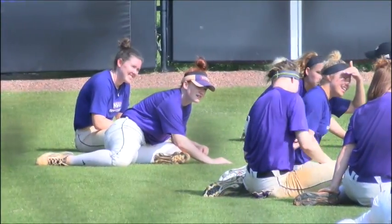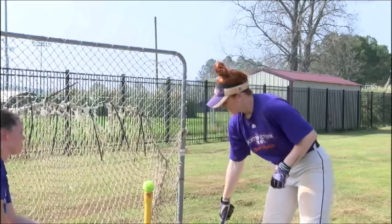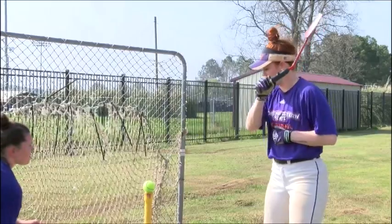The tournament last year was a lot different for me. Being in AIA to coming to this D1, the tournament was a lot different. The competition is a lot different, and it's a good feel coming out here and being on such a good team.